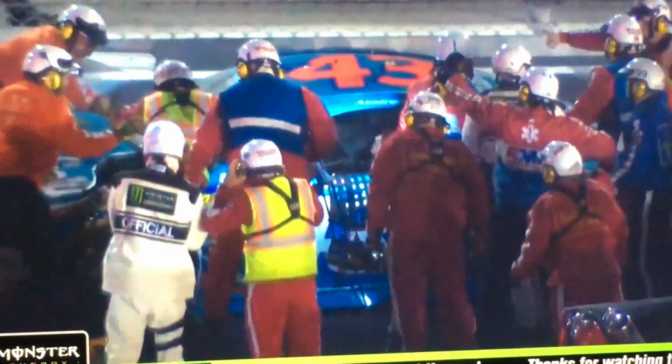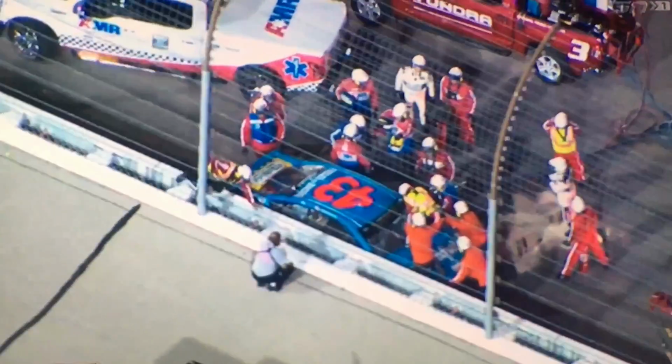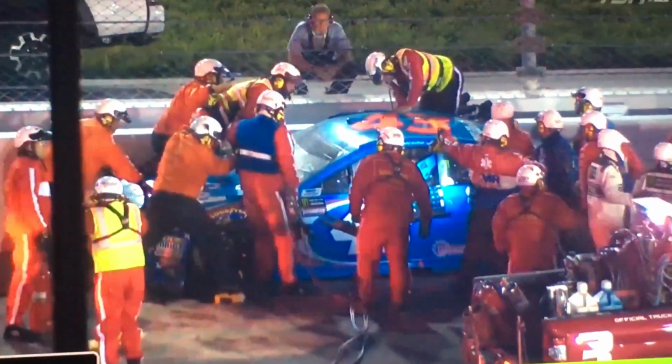Now Aric Almirola is still in the car, catching his breath. He dropped the window net to signal he was okay. Removed his helmet, and he's taken a little time to compose himself here as the safety workers wait. Mike has a big impact, buddy. That was a hard impact.